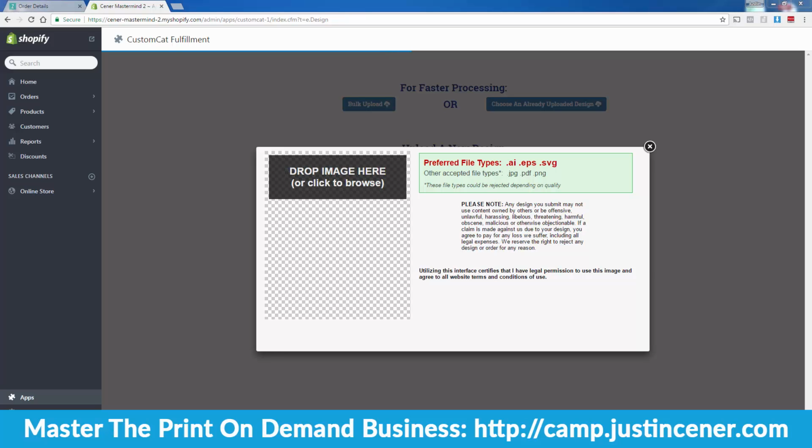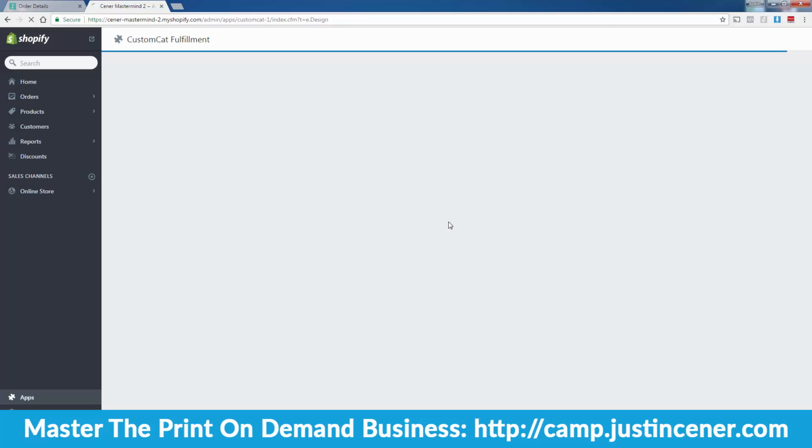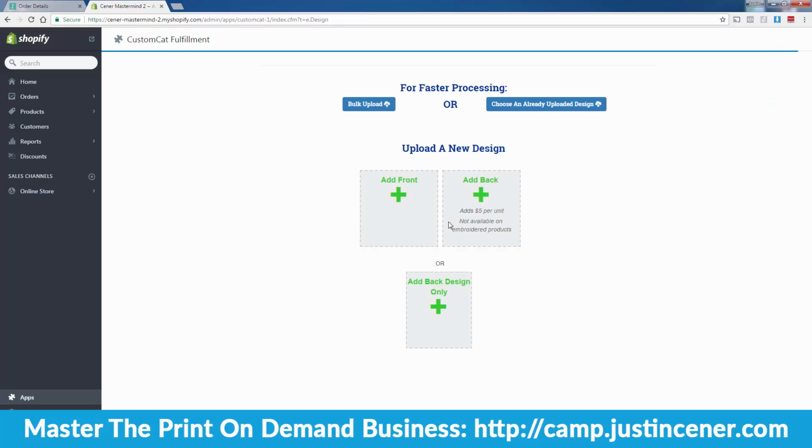So I'll take a little design file that I have here, and I'm just dragging it from my folder into the Custom Cat app, and you see it's sending it off and uploading it into the system. And obviously they need to have the design file in their system in order for them to go ahead and do the print on demand.